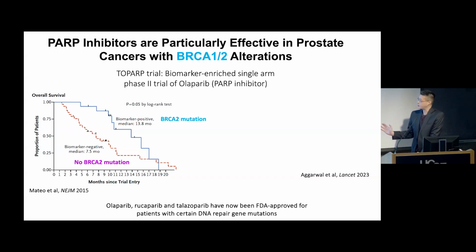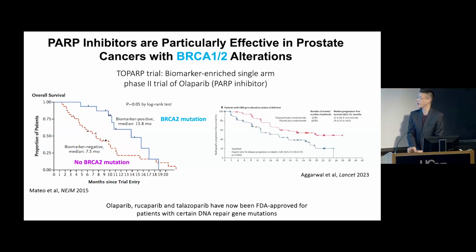Over the last 8, 9 years, so this initial study on the left here was only about 40 patients. Hundreds of patients have now received PARP inhibitors as part of their prostate cancer care. And again, that exact same trend holds true. And I apologize, in this particular study, they reversed the red and the blue.